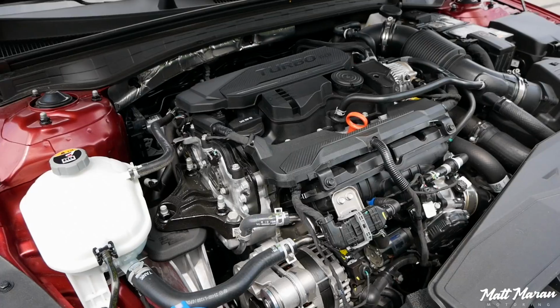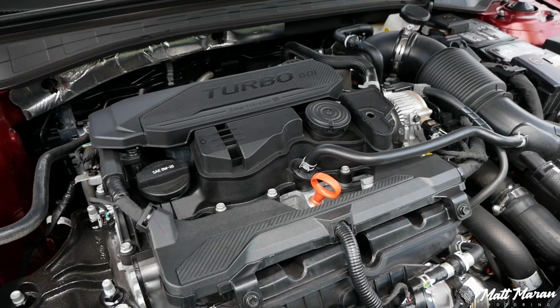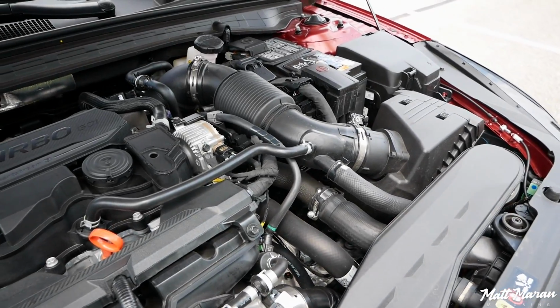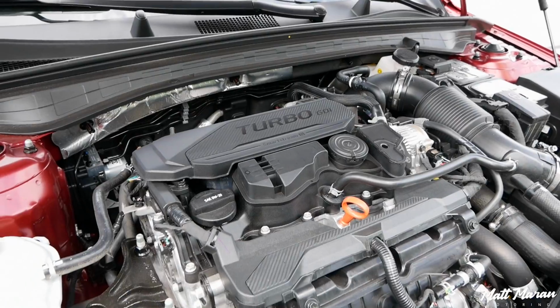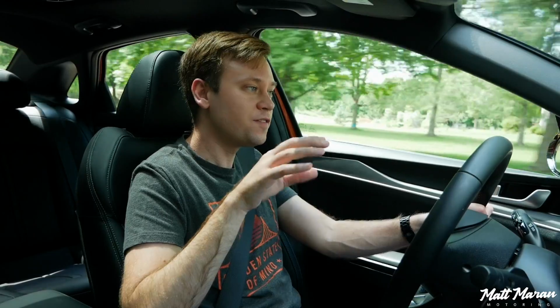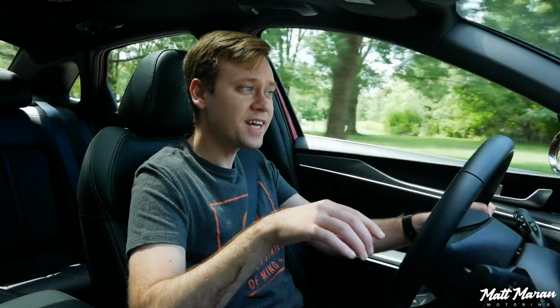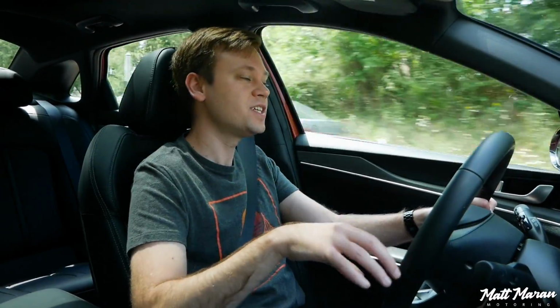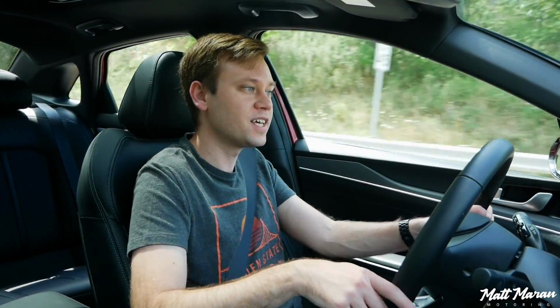So this runs the 1.6 liter turbocharged 4-cylinder engine that has continuously variable valve duration, which is a new technology that Hyundai and Kia are using here to make this motor a little more powerful. It has 180 horsepower and 195 pound-feet of torque. And there wasn't any official 0 to 60 time given, but Car and Driver got 7.3 seconds in a Sonata with this identical engine. So I would guess 7.3, 7.5, something like that is likely what you're going to get.